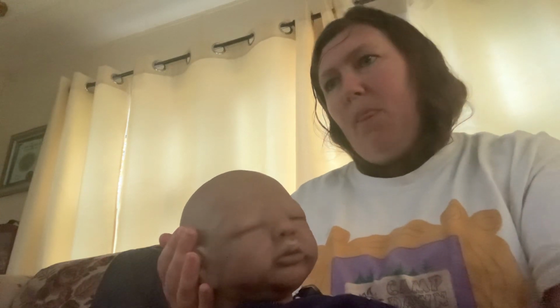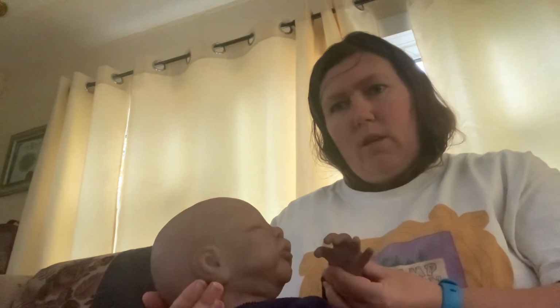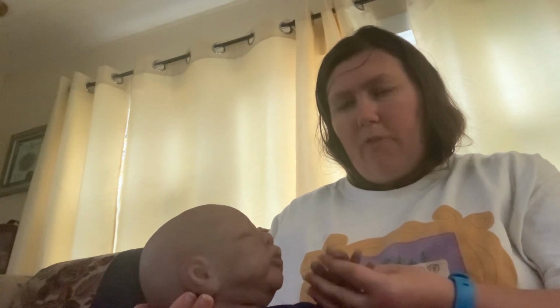Anyways, this is Faze. He's a sleeping baby. I'm going to turn the camera a little bit so you can actually see him. There we go. So he's a sleeping baby. And I do have his card put away. I forget what kind of sculpt he is without looking at his card, but his card's put away safely right now with his clothes. And there's his other hand. He's a full body silicone, exactly what I've been looking for a long, long time.